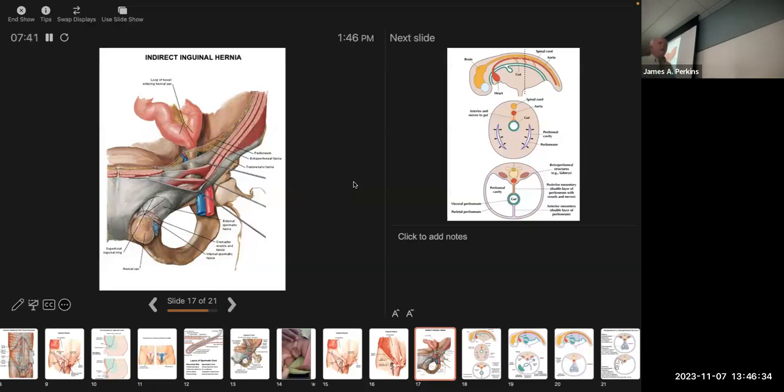Why would the intestines move at all? I know they're moving, but is there something pulling them down? How would they think, oh, little opening, go through? It's not big enough for them, so why?